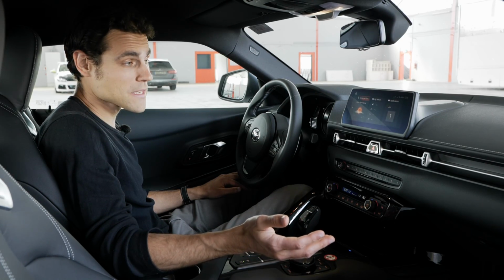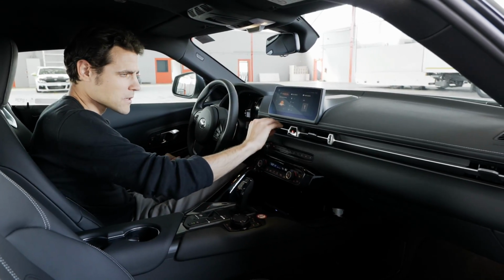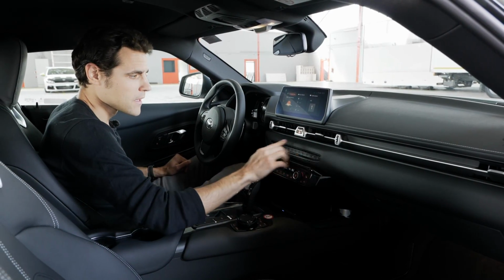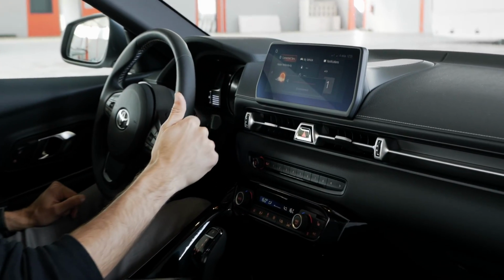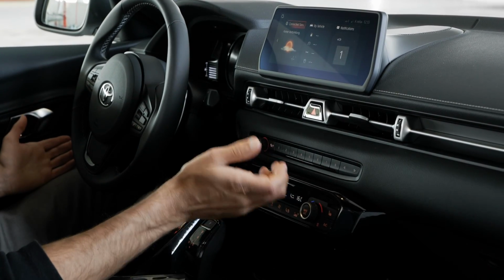Interior overview right here. Everything is straightforward and kept simple. Horizontal design, soft touch here at the top dashboard, also the lower one. There are these hotkeys that you can individualize. Still a manual volume knob, yes, we like that, and also a manual AC unit. That's pretty cool, especially while driving.